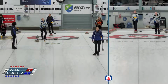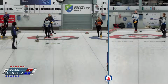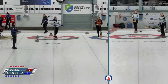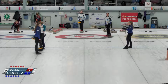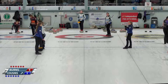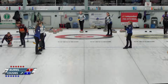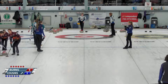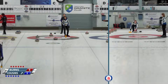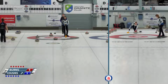Krysta Burns having a little trouble counting to 5. Wanted to peel the guard. Can't do that yet. At least she's got 3 people that stopped her. I have actually seen over the last few years a few teams go up to call that shot and nobody realized that it was still only the fifth shot of the end, and they actually play the peel and then everything goes back. So good awareness that somebody's counting.